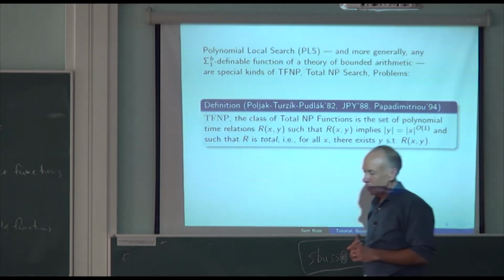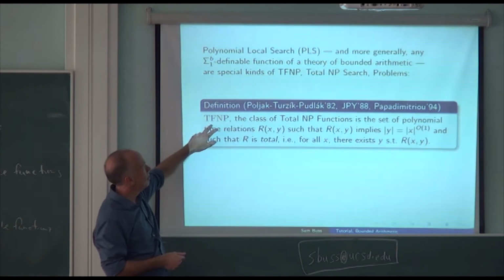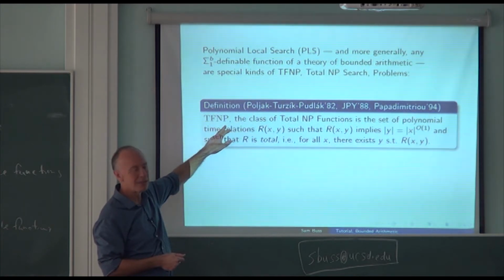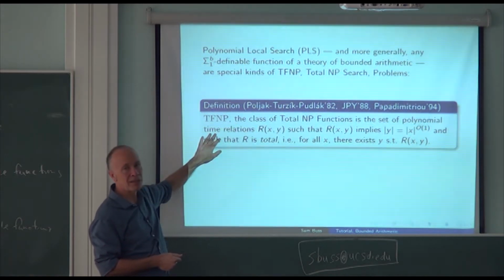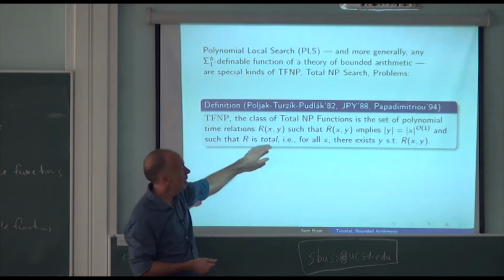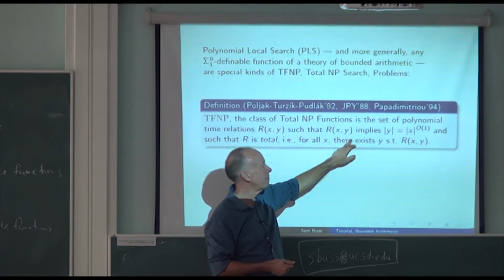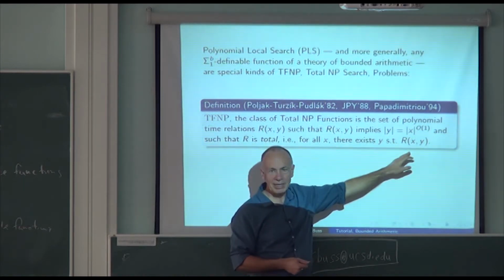And these are actually a special case of what are known as TFNP problems, and I'll probably talk about them later on. So more generally, any sigma b1 definable function of a theory, and sigma b1 definable is particularly important here, is a kind of TFNP problem. The TFNP problems are so-called total functions NP is what this stands for. A TFNP problem is specified by a relation R of x, y, such that R is polynomial time as a predicate of x and y. And R is polynomially bounded. Think of x as being like the input to the PLS problem and y as being like the solution S. There's a polynomial bound on y, and R is total. For every x, there is a y, such that R of x, y.